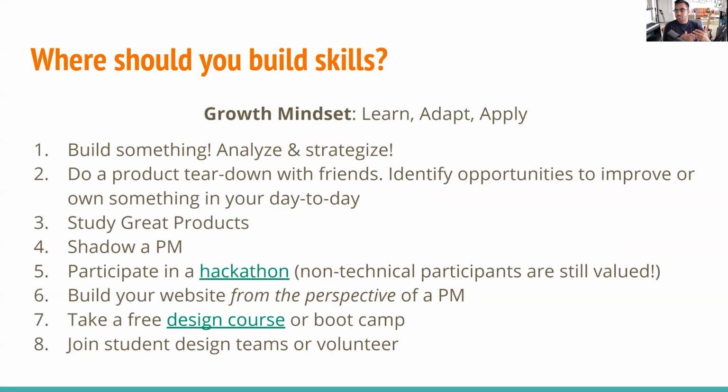Study great products, right? Study recent successes like Clubhouse and Robinhood. Try and understand why these apps were able to succeed and what elements of the design or the product really resonate with users. Try shadowing a PM. There are hopefully some PMs at your company. Consider shadowing them. If not, maybe reach out to folks on LinkedIn. I know a lot of us, folks in general, do enjoy being teachers. So don't be afraid to reach out.